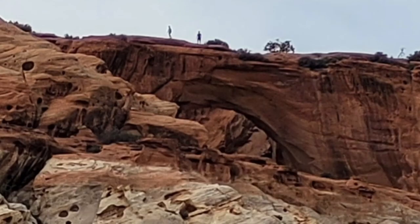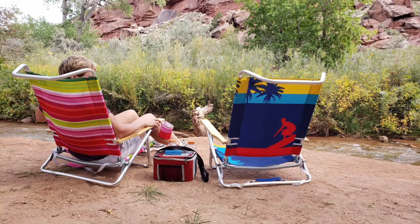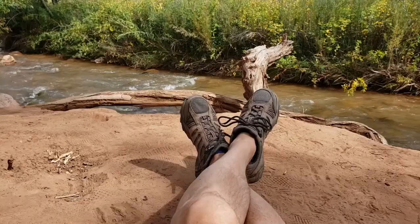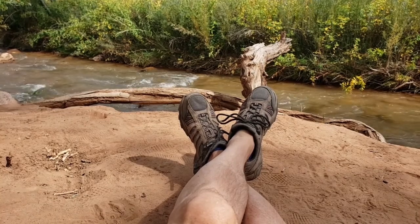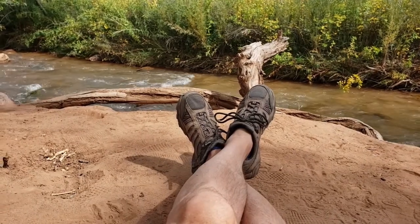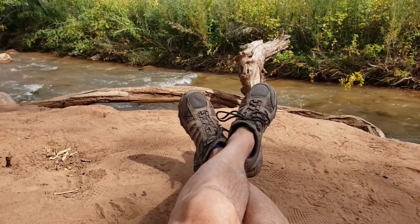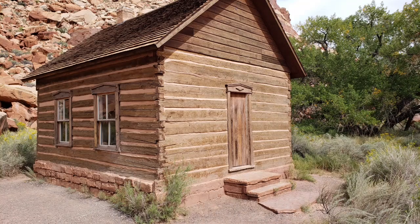Okay, we saw it, but now it's time for lunch with a view. Well, we had a nice, relaxing lunch with a view, but I'll tell you the truth, I would have preferred a bourbon with a view at this point. And so, after lunch, we still had a few more things to see, like this old schoolhouse that dates back to the 1800s.